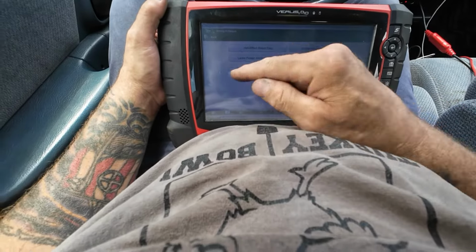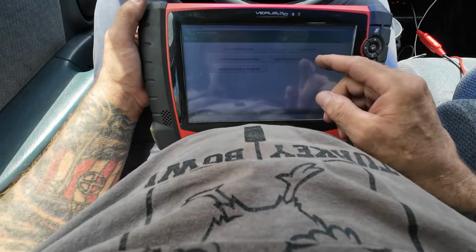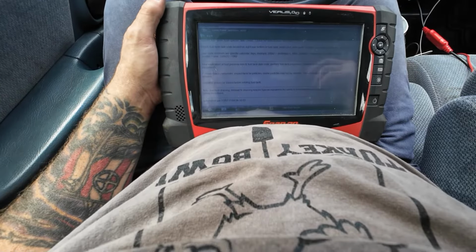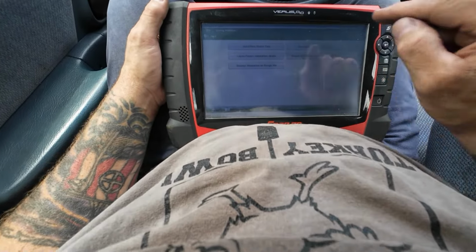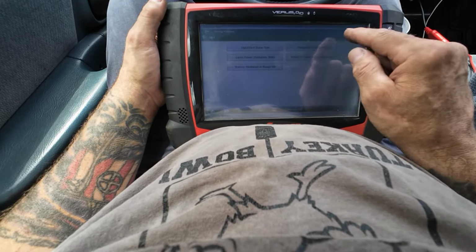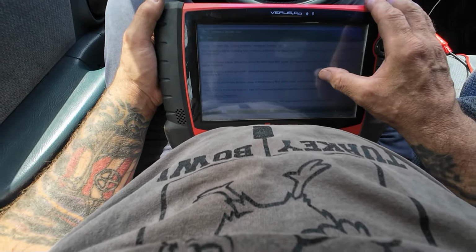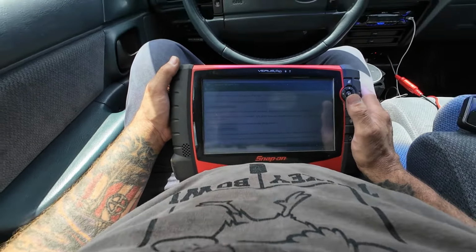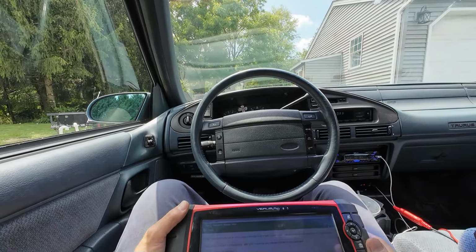Driving problems. Is this a stalling? Hesitation, stumble, stall, lack power. Fuel tank is pretty loud. I do want to check fuel pressure. Hesitation, stumble, stall. And now she's running pretty rough. She's rough. There it goes. And it's ready to stall.